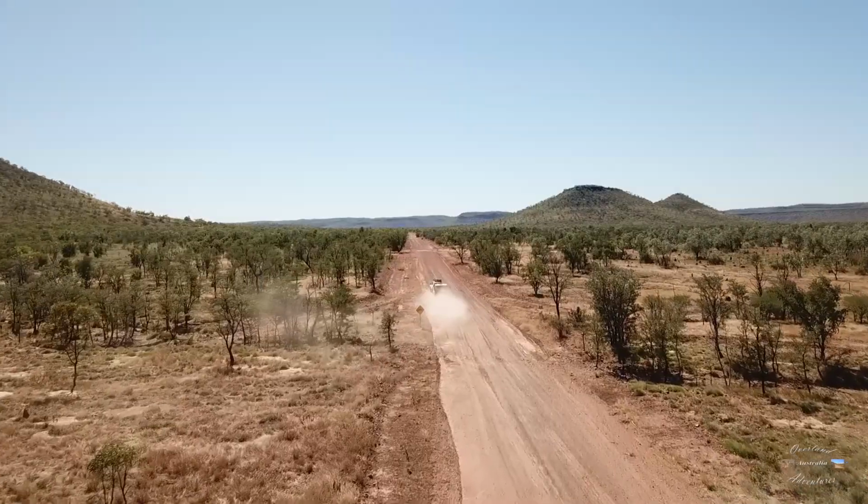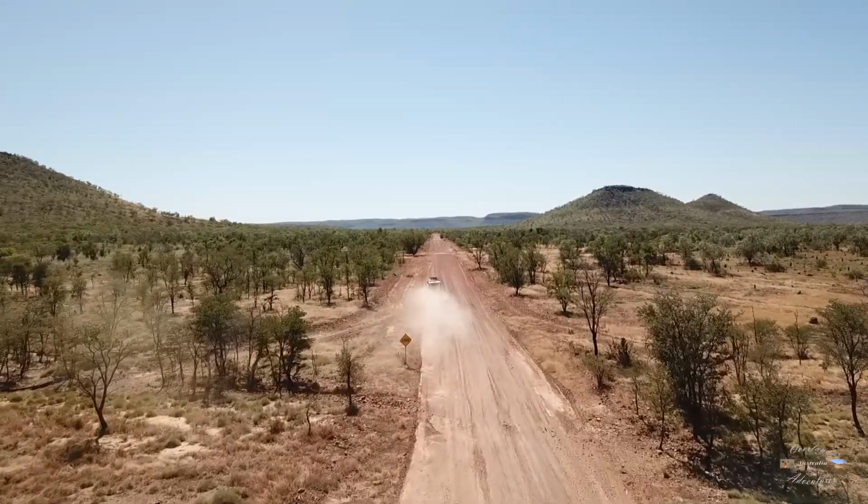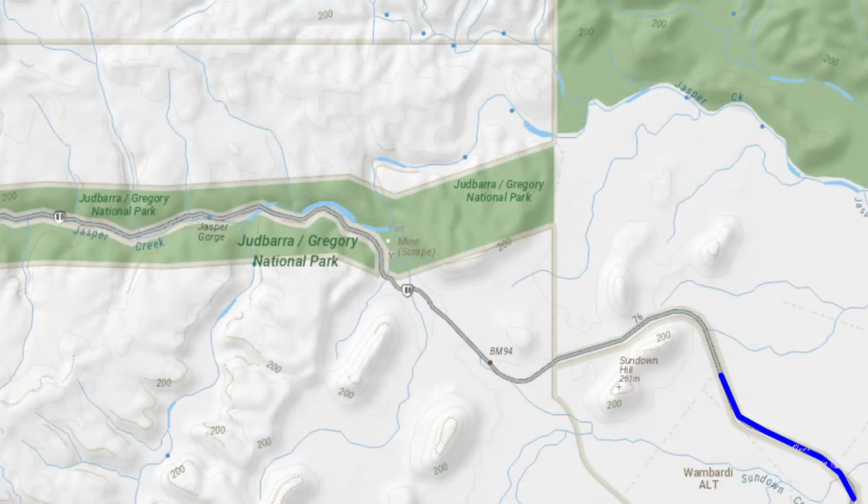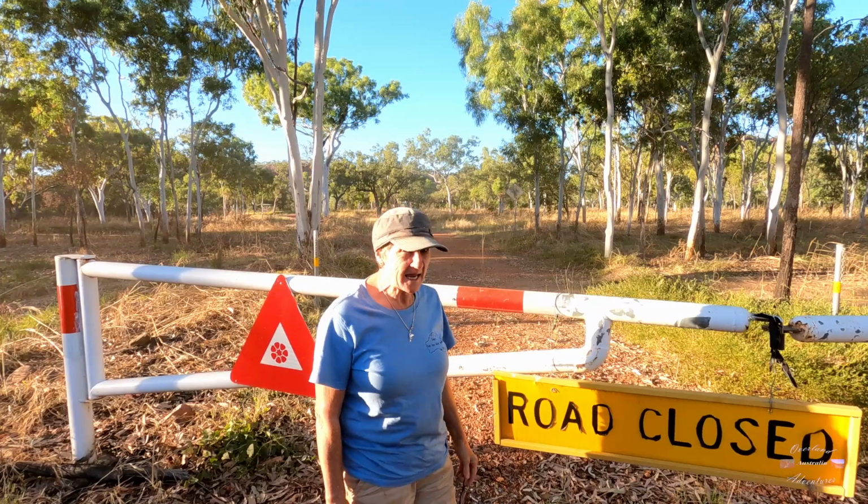Travelling all day, the shadows were starting to lengthen. We could see Jasper Gorge starting to appear on our map, so we would make it for tonight. Well, that's what we thought, until this happened. Damn, it's shut.